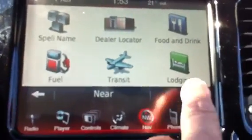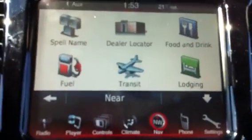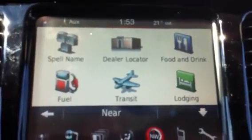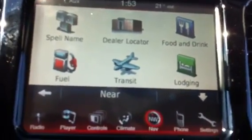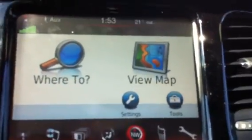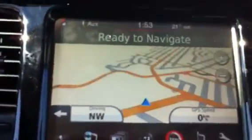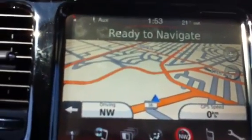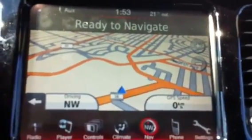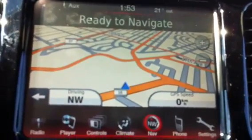And lots on here. There's lodging, hotels, motels, that sort of thing, food and drink, restaurants. So lots and lots of menus on these for finding your way around. And I'll show you the map here. The map on these 8.5-inch screens is real spectacular. I mean, it's just really, really a good size. Easy to use, easy to read.